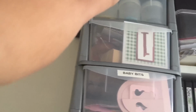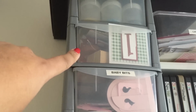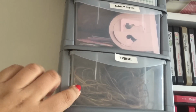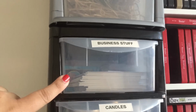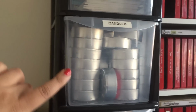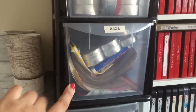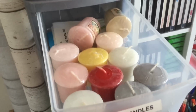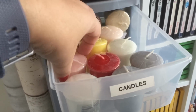I've got some beads, some Christmas projects, well, not old, because it was only a few weeks ago I was using them, some baby bits, twine, just some of my business stuff, candles, because I absolutely love candles, and then this is just bags with extra candles in it. Candles for my selling project, so these are all Yankee candles.